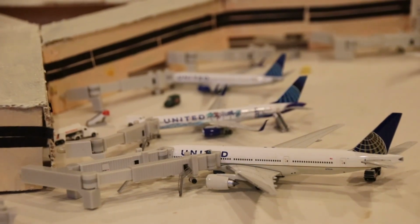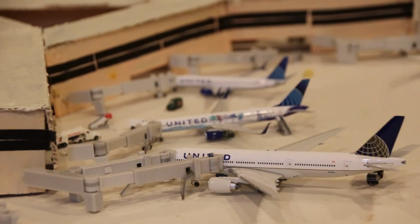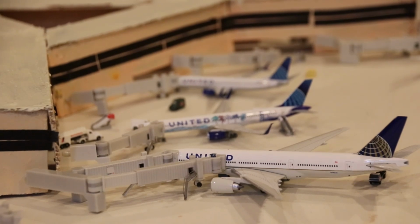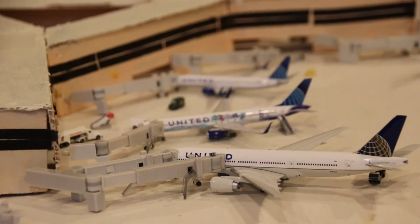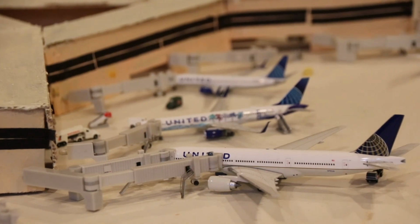Over here at gate C90, we have a classic United Airlines aircraft, the United Airlines Boeing 777-200 in the Continental Merger livery. This aircraft is having its catering truck on board, as you can see behind the tail of this aircraft, for the flight out to LAX. This aircraft is going to be a high-density flight right out of LAX.